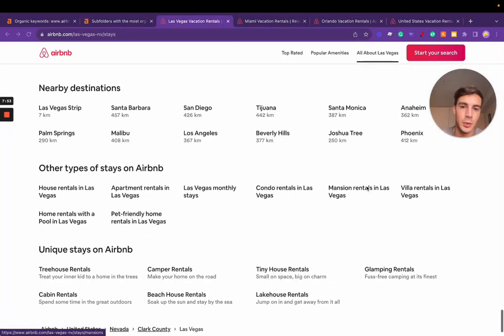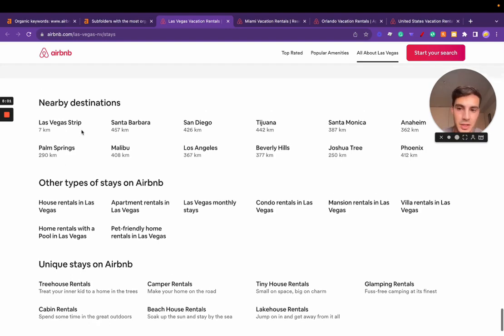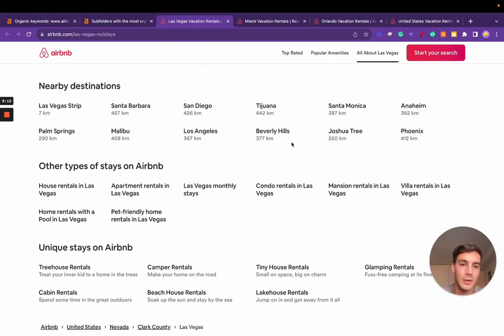Now, the second thing they're doing is internal linking, which is super, super important, both from a user standpoint, but also from a search engine standpoint, right? So as you can see here, they're linking out to all the nearby destinations, right? So interlinking is something that when you do it, it cannot be random, right? It has to make sense. You wouldn't link to a city that's 1,000 miles away, or 1,000 kilometers away, sorry. You should link to the ones that are more close by.